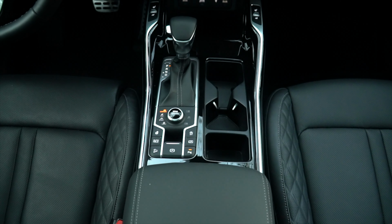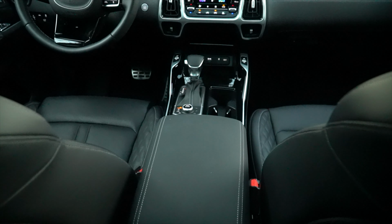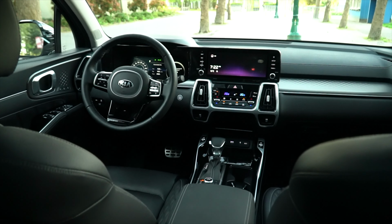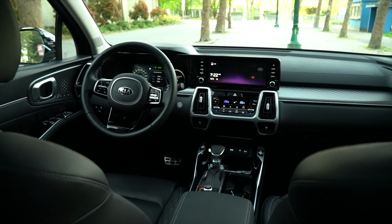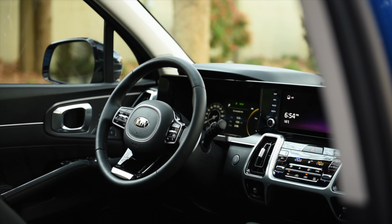We have a wireless charger and plenty of USB ports to go around. I count 8 within this cabin, and there's even a 12-volt outlet for you to plug in whatever else you may have. Only thing I would note is there may be a little bit too much glossy black plastic around for those who like to keep their interiors nice and clean.